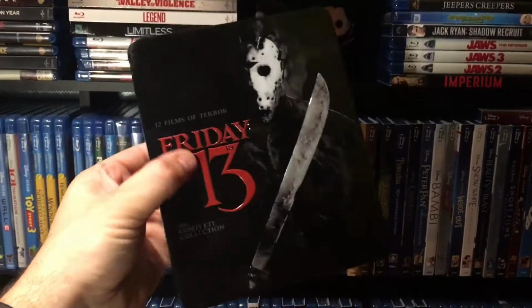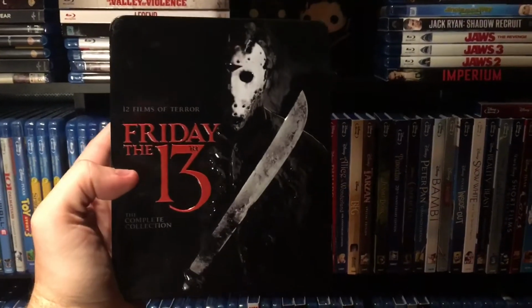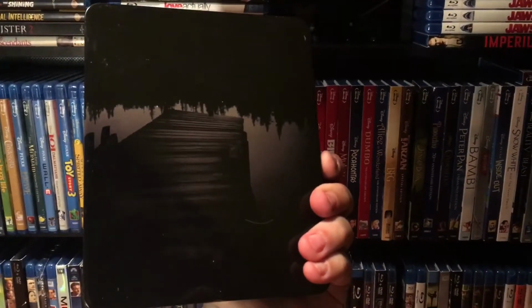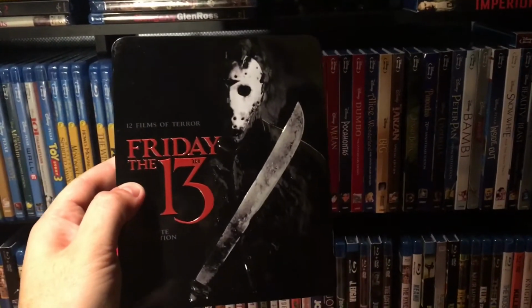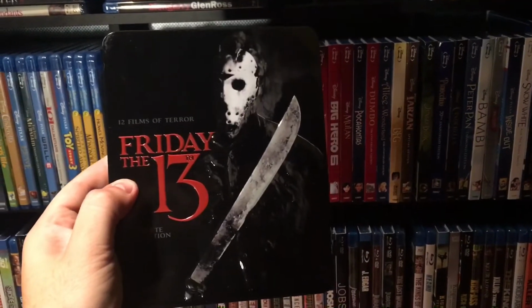Here's another one for horror fans out there. This is the Friday the 13th tin, the complete collection, 12 films. This is the out of print set that Best Buy had in stock in late 2016, but now is officially completely out of print. It's the only way to get all these movies together with the extras. One of my favorite pieces to display in my collection.